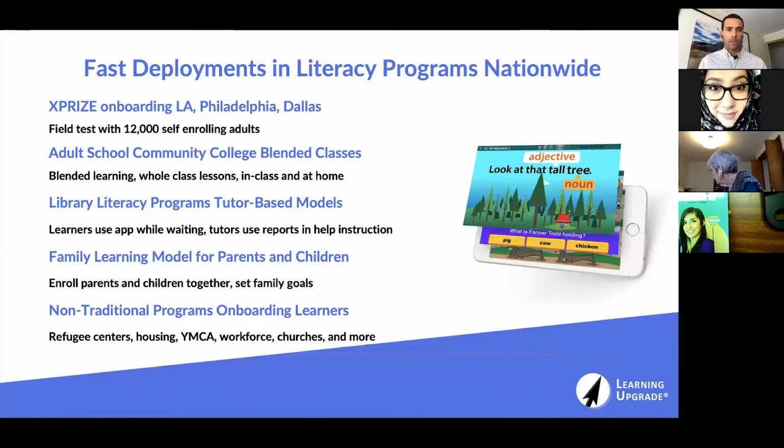A lot of the times their employees' literacy skills aren't where they need to be to take advantage of the investment the company's made in the workforce programs. So they can take Learning Upgrade, improve their literacy skills, and now they can take advantage of the workforce education. For others, they're using it more as a social good. They're using it as a benefit. So the learners are their employees, but they also get to use Learning Upgrade just to improve their daily life.